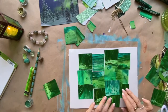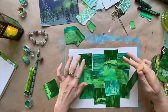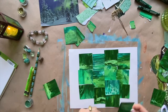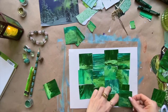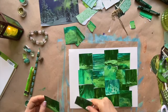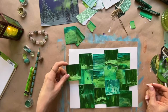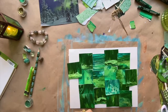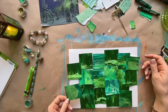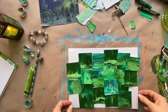Oh, this paper is so thick it keeps moving. So I don't want any white space there. I'm just pushing them together. Really enjoying this. I will leave it right here.